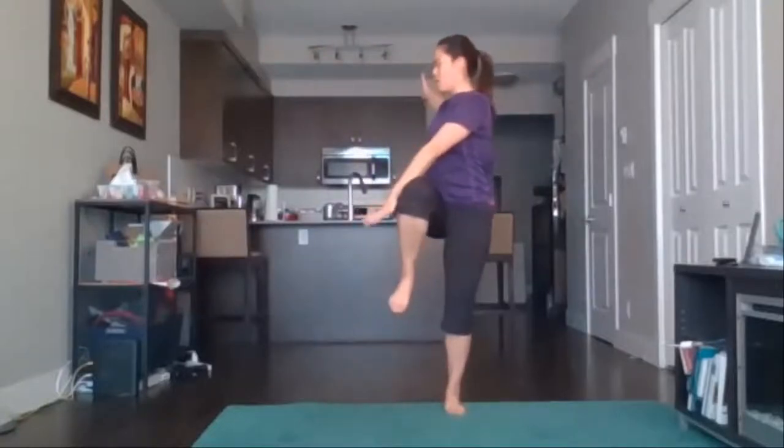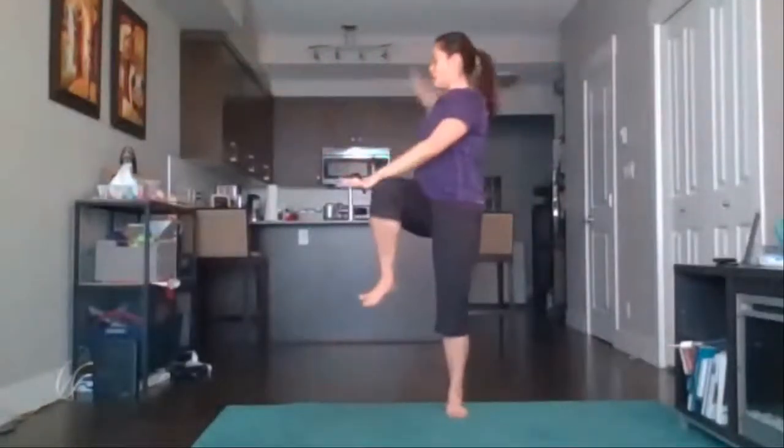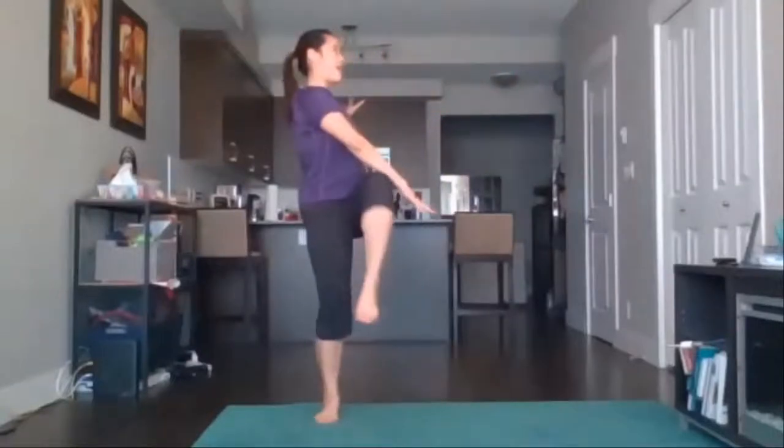Twist, twist back. And as we're doing that, we want to make sure we're not going like this, right? You want to keep that same height. So think about how tall you are right now in this position. Keep that same height, twist. So imagine you're balancing a book on your head. As you're turning, the book should not be falling off. It should stay on your head at the same level. You're not getting shorter, you're not getting taller, okay?